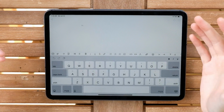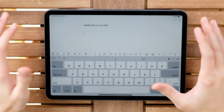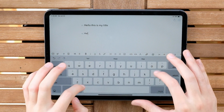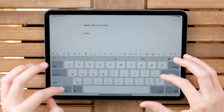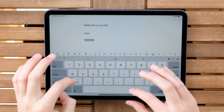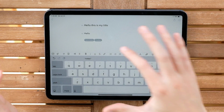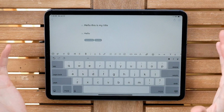So this is just a new note file. I'll quickly write up this title. Something that I really like about Bear is it has a markdown language, so you can do hash hash and start typing your title and you get a header. You can use hashtags, so you could put, I don't know, YouTube and notes. What this is really good for is you can search these hashtags, and in searching these hashtags you can quickly find your previous notes, so that's something that I use quite a lot.